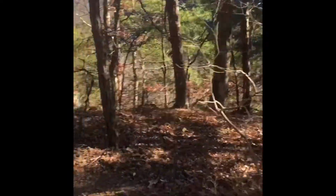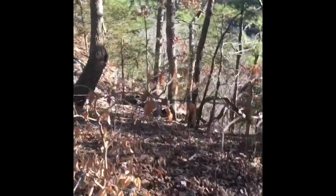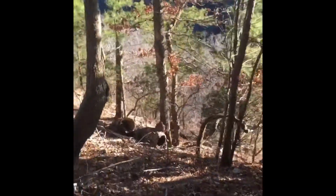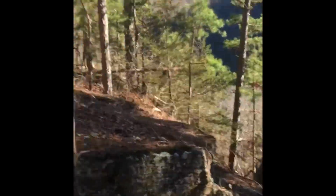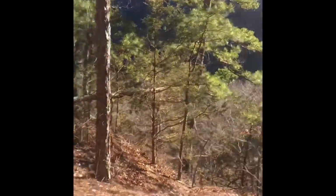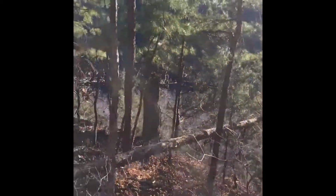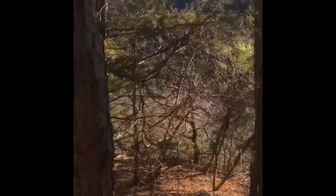Okay, more bluff line. You can see, hold on, my dog is not behaving. You can see we're walking next to some fairly steep drop-offs. They don't show up as well on the video as they do in real life, but I can assure you that this is the beginning of the danger zone, so you want to be very careful around here. You'll find no guardrails of any kind. You're completely on your own. That's the way I like it. That's the way I believe it should be. But that means you have to use extreme caution.